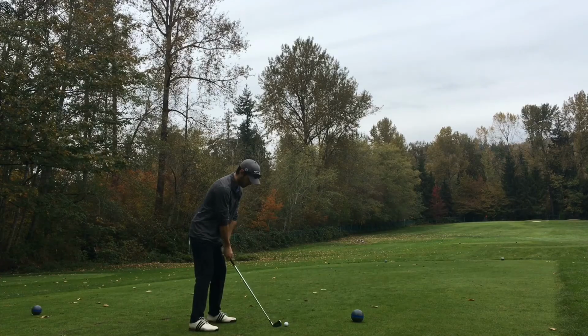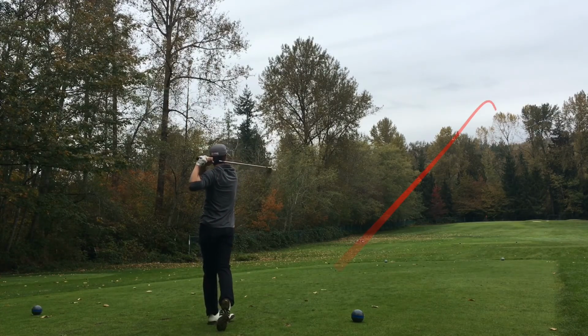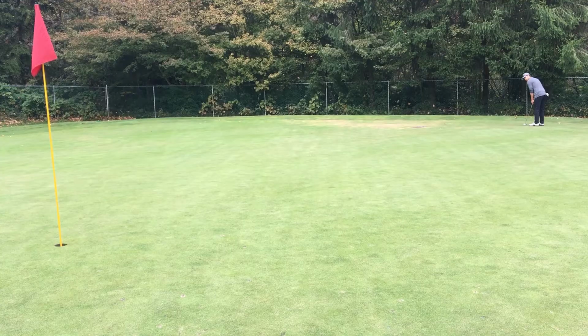Another long par 3 up the hill here, and going with the cut again because that was kind of my go-to shot for the day. And hit a really, really good one, and actually hit it almost too good and ended up on the back of the green. This was probably the gnarliest putt.